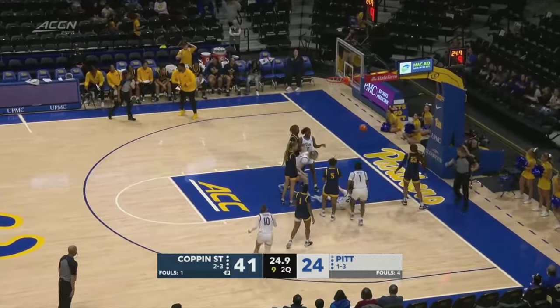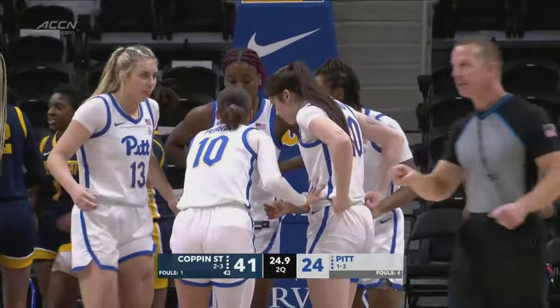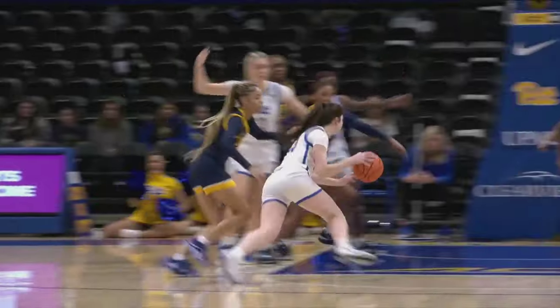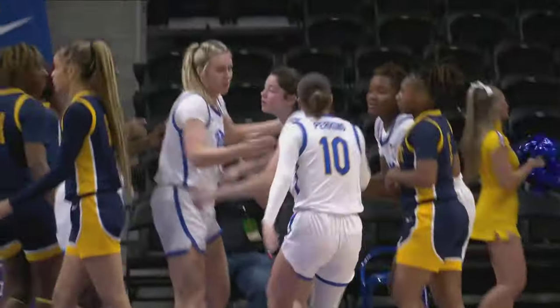Malcolm driving through contact, gets the layup to go. She'll go to the line for one more. And Aislin Malcolm trying to get a little bit of momentum back here for Pitt before the break. Yeah, great job there by Malcolm, realizing that she had Blackstone beat and taking it strong to the hoop. Definitely what Pitt needed in this scenario.